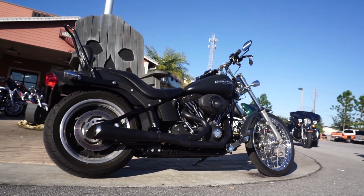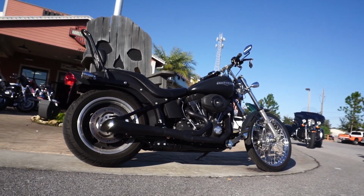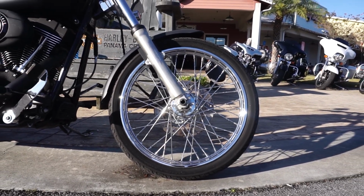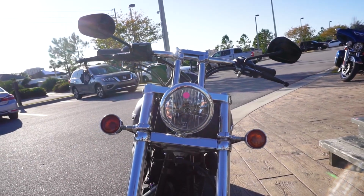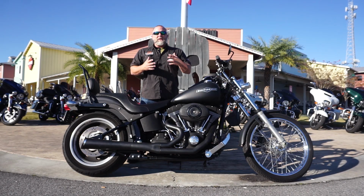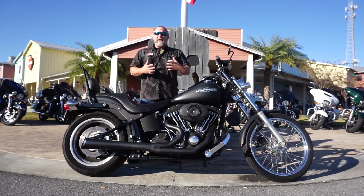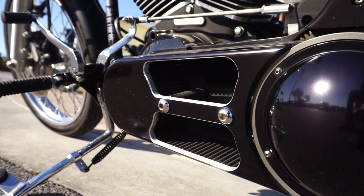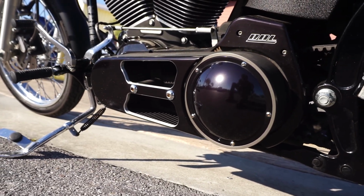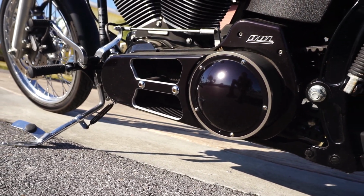It's got a beautiful bobtail fender, some bullet style turn signals, a 21-inch laced front wheel with a little bit of rake. You've got 2-inch risers, some beautiful drag bars on here, and the most special thing about this bike, guys, it's got an open primary. I don't know how many of you have seen an open primary or seen it work or run, but this is a really cool, one-of-a-kind setup on a really cool, one-of-a-kind Night Train.